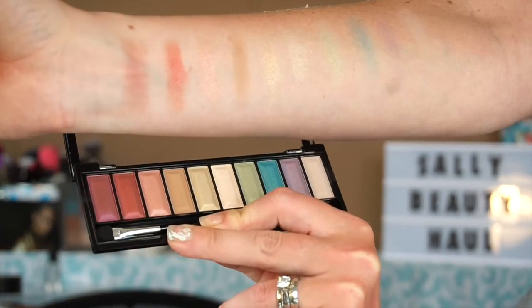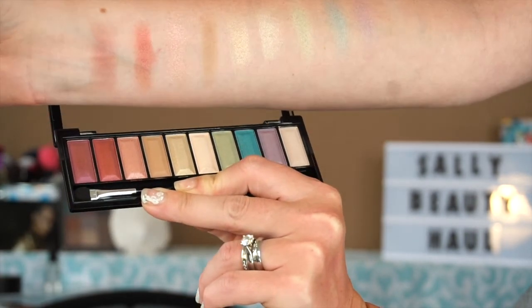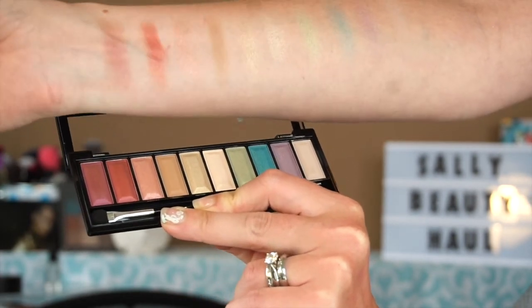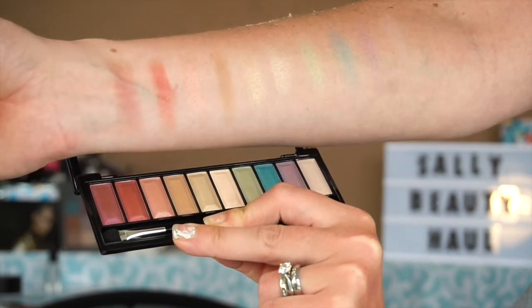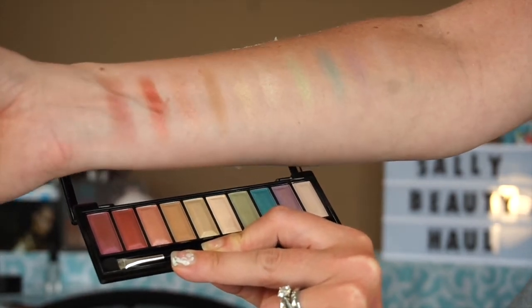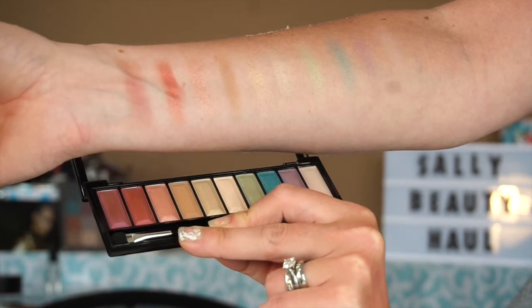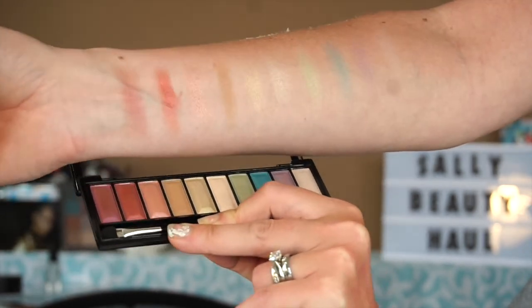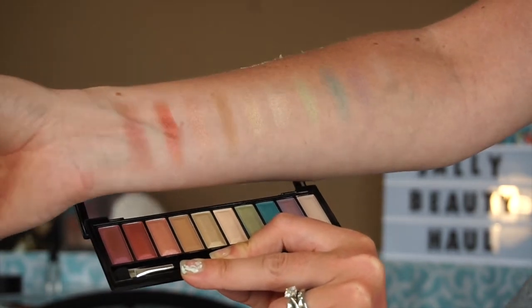So now for the Paradise palette. Some of these colors actually look a lot better than the previous palette. And I did the swatches exactly the same, but these definitely look like they'll be a little bit more workable. And these ones did seem a lot smoother and nicer than the other palette. So again, I'm going to have to create some looks and see what the final verdict is on this palette.